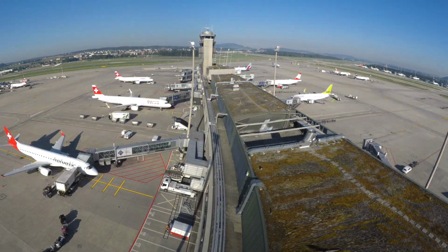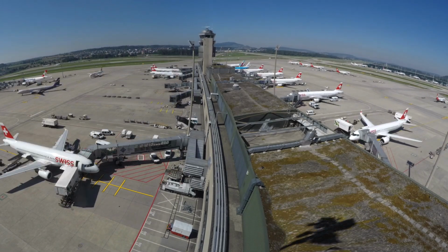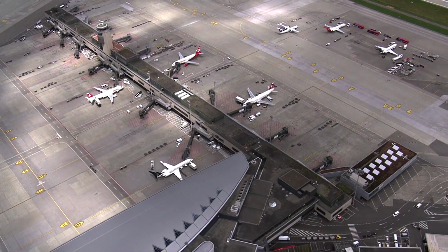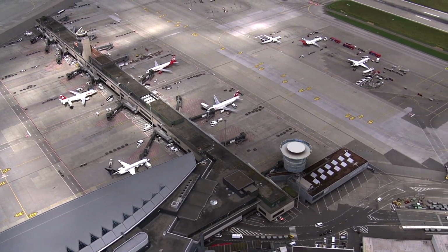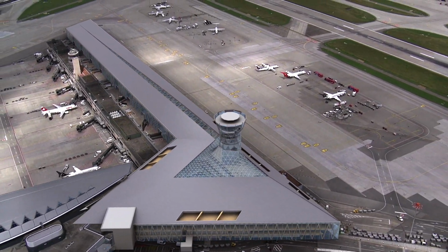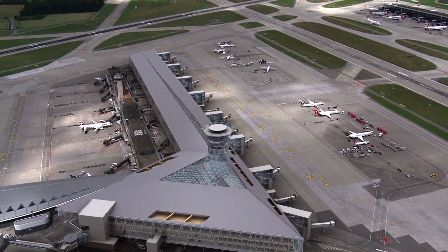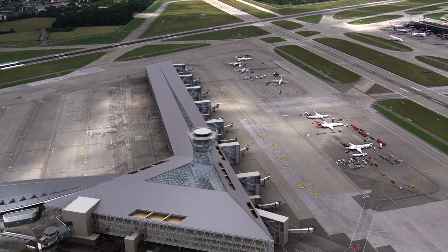So if the airport is to remain fully operational, it's not possible to completely shut down. While the old one keeps operating, the new Dock A will therefore be built and fitted out alongside it. Operations will then be seamlessly transferred to the new dock. The old dock will now be demolished and the south side of the new dock completed.